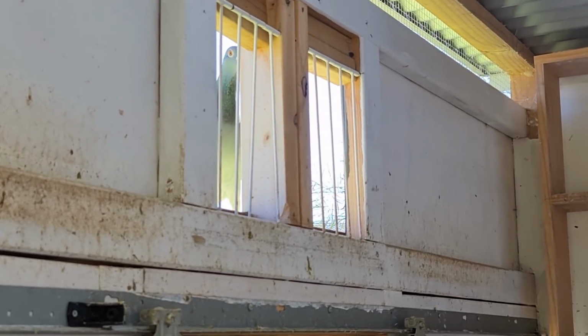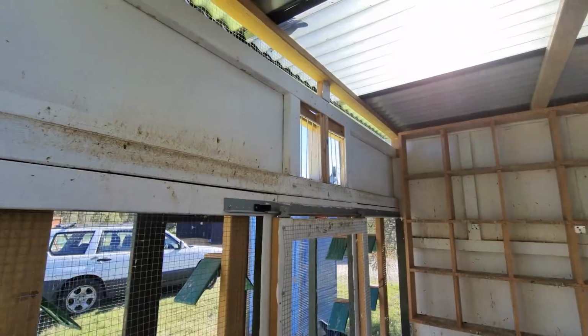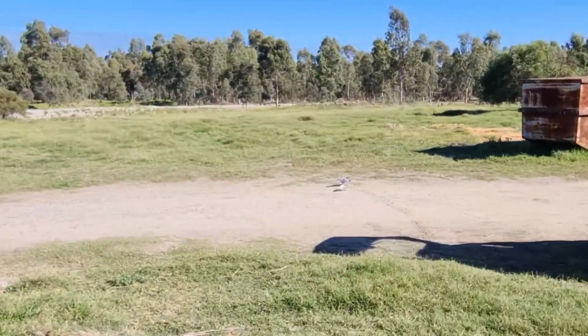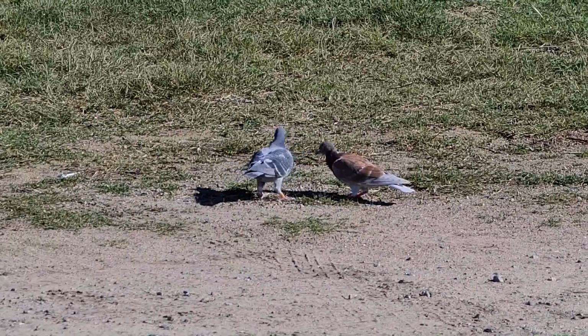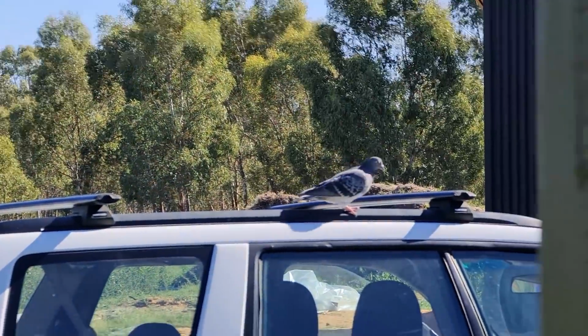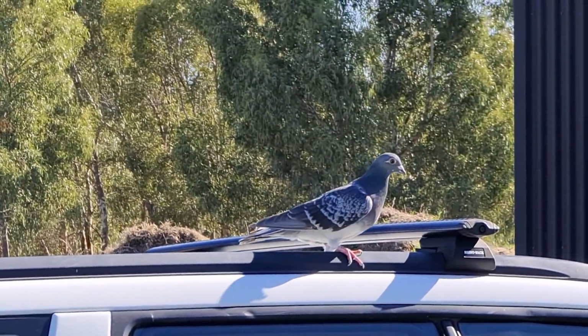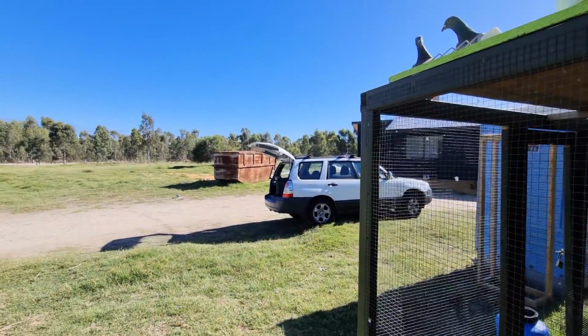Come on, you cheeky pigeon. Let's go. Oh, who's that out there? Beefcake, I reckon. No, that's not. Oh, it might be. Then who's this one here then? Is that Little Shock? It is Little Shock. What are you doing in my car? Oh, they are cheeky, these guys.